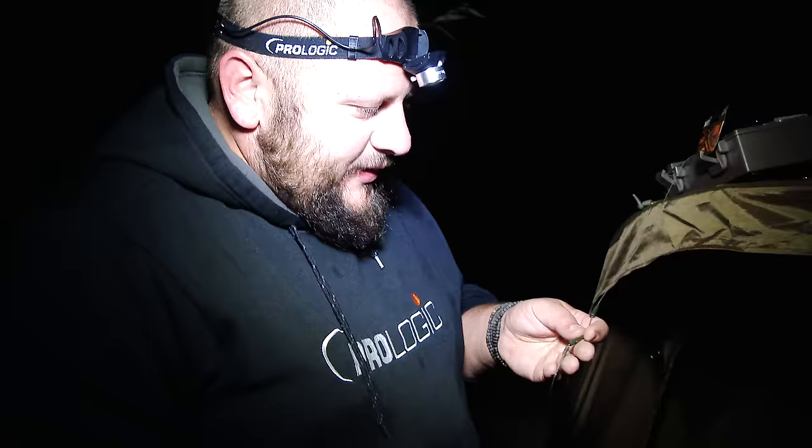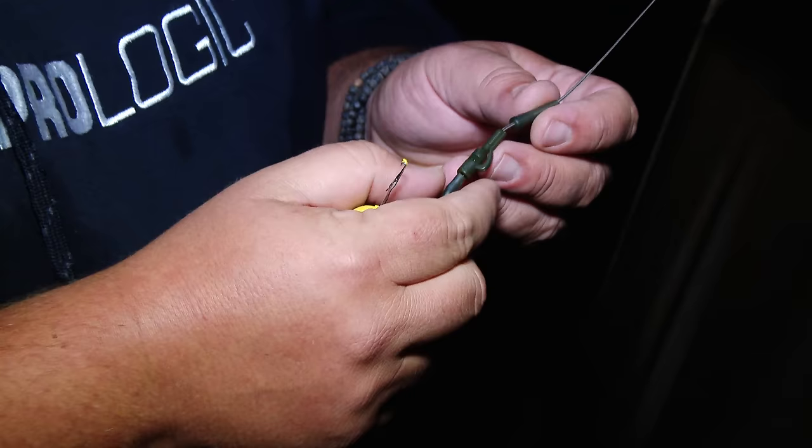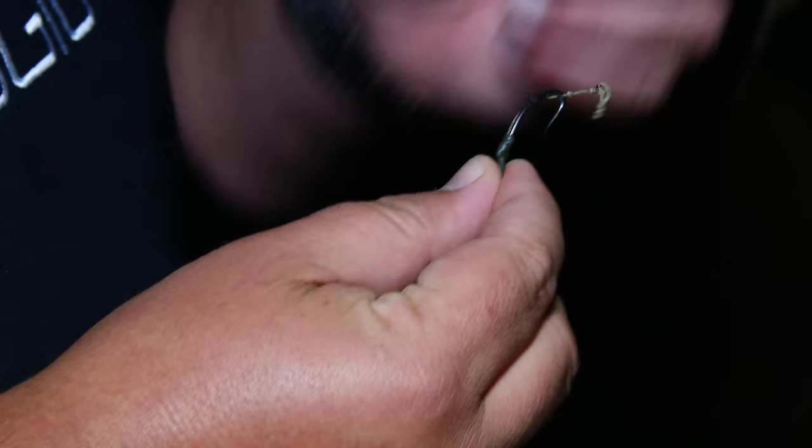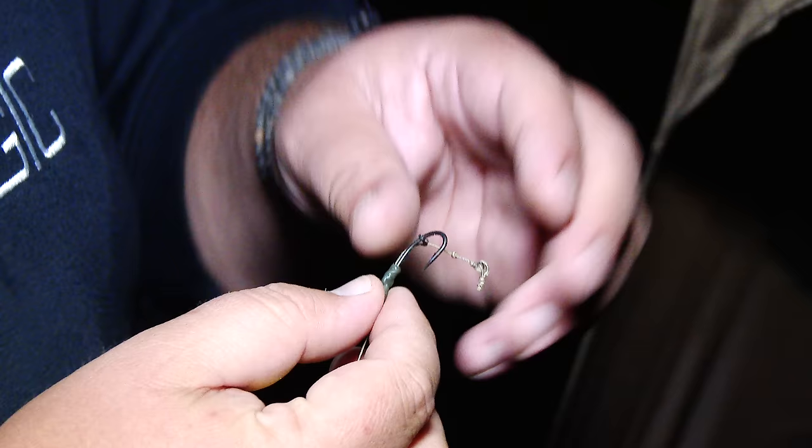I used this for the last catch, and actually even for the previous one. It's one of our new lead clips with a pin to block the lead, but I normally just fit the very first 2 millimeters, so it's very easy to lose the lead. Combi link, XC7 hook, just a smaller size, because this is a size 2. I'm doing size 4 now, with a blowback system and a shrink tube, and then just a single 20 millimeters pop-up.